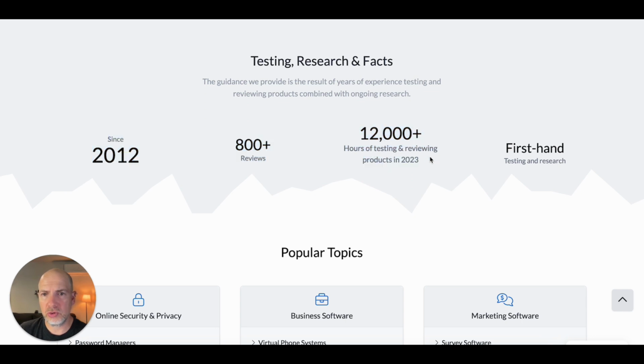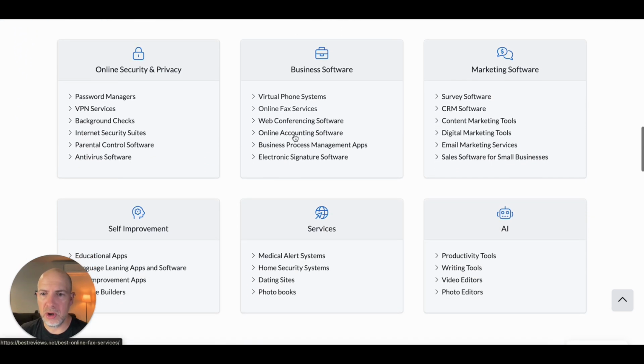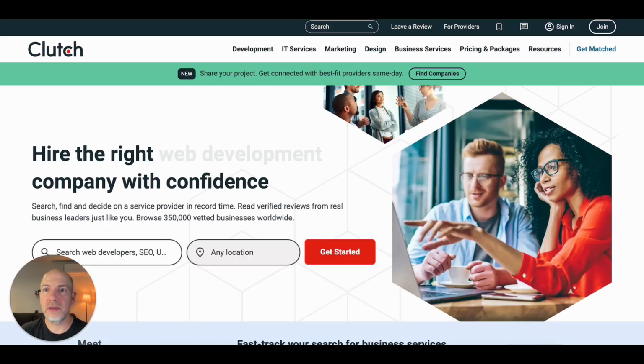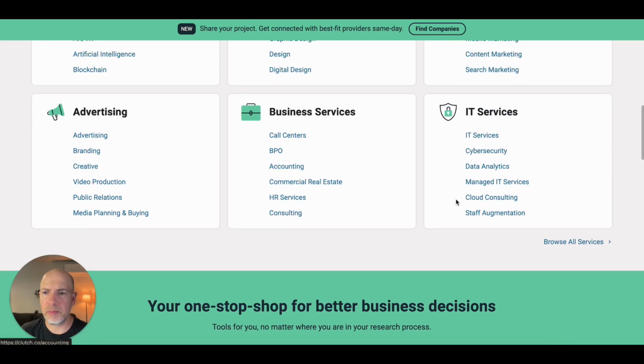I think this metric here of hours of testing, I do know that this company spends a bit more time trying to actually put a lot of value into the reviews. And I think that needs to shine both in the homepage as well as when people are digging deeper going through each review. And topics here, I mean, I know these are links, but I'm not really just enthused by this UX and navigation. It's functional, but I just don't think it's got the energy and user experience compared to Clutch. I just think it's a better organized directory.